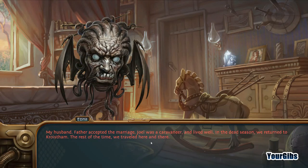Father accepted the marriage. Joel was a carpenter and lived well. In the dead season, we returned to Crossham. The rest of the time, we traveled here and there. We traveled and traded, but we couldn't buy happiness or health either. Joel caught a fever, got all yellow, and died after two weeks.